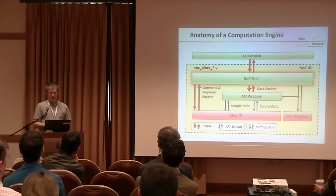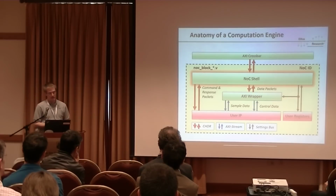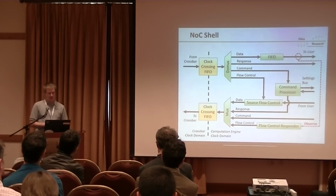The next block in the computation engine is the NoC shell. This is part of the RFNoC infrastructure block that we provide that does a lot of work for us in terms of packetization and implementing flow control. So let's jump in here.